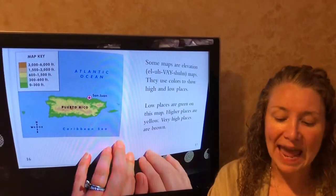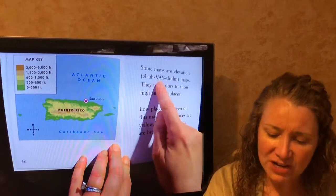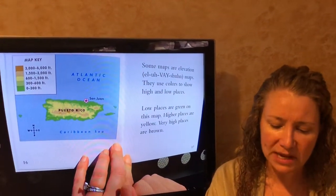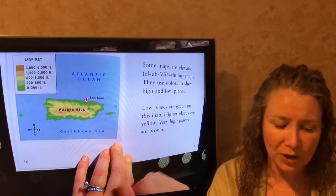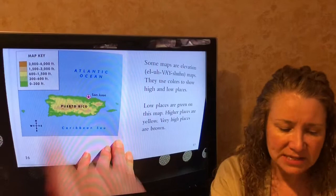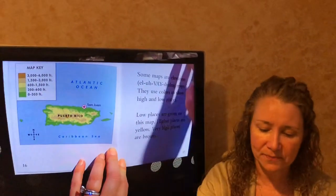Some maps are elevation maps. Elevation. They use colors to show high and low places. Low places are green on this map. You can see that in the map key. Higher places are yellow. Very high places are brown.